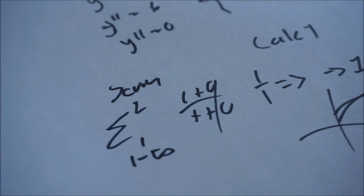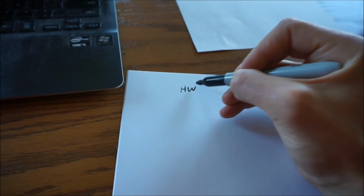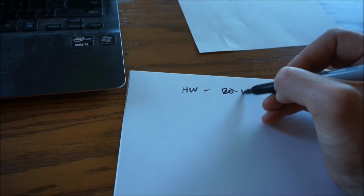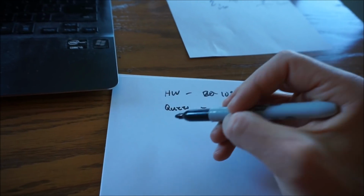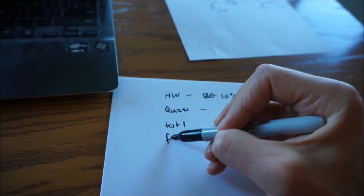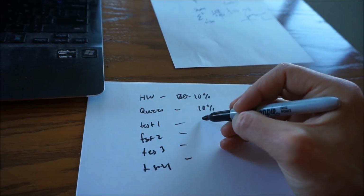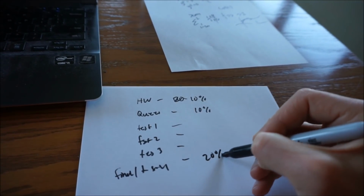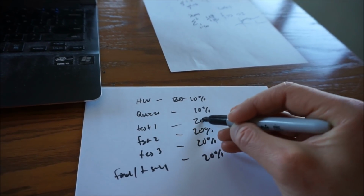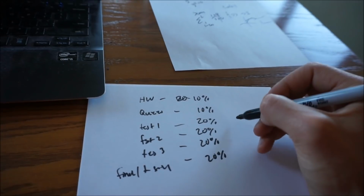I'll write it on a piece of paper here. Every math course I've been in, they've done grading where homework makes up like 10% of your grade. Quizzes make up 10%. You've got test 1, test 2, test 3, test 4, and the final. These are 20%, 20%, 20%, 20%. So 20, 40, 60, 80, 90, 100. So this is 100% total.